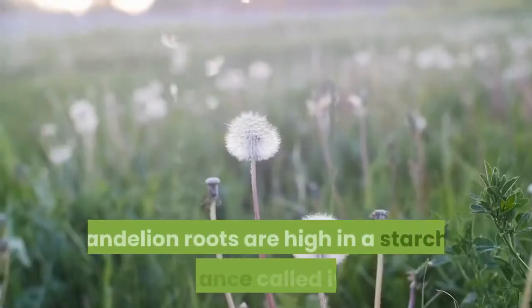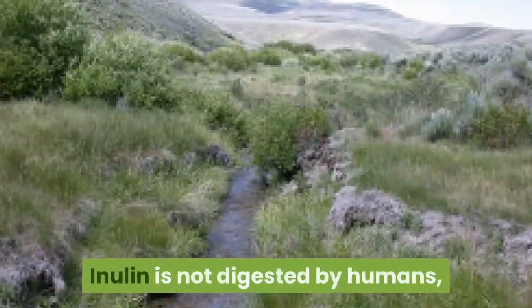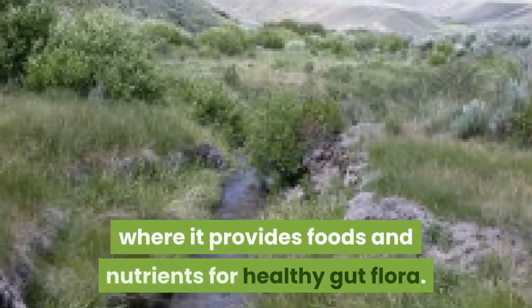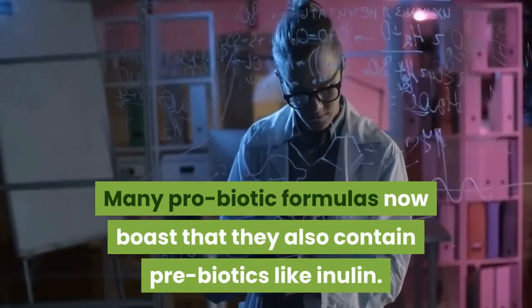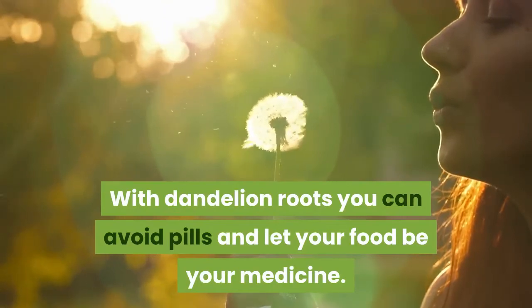Prebiotics. Dandelion roots are high in a starchy substance called inulin. Inulin is not digested by humans, but when eaten it passes to the colon where it provides foods and nutrients for healthy gut flora. Many probiotic formulas now boast that they also contain prebiotics like inulin. With dandelion roots you can avoid pills and let your food be your medicine.